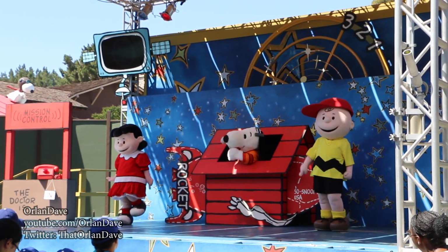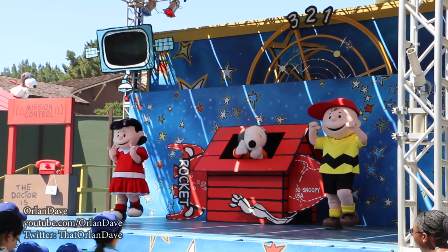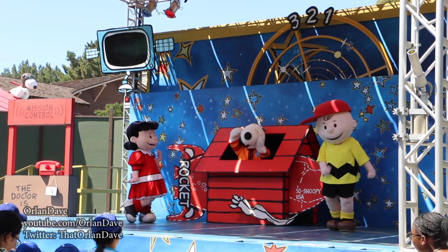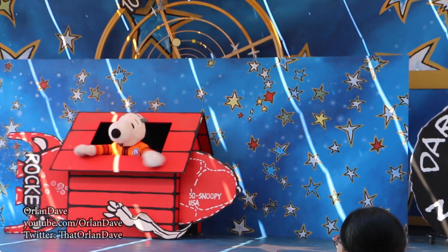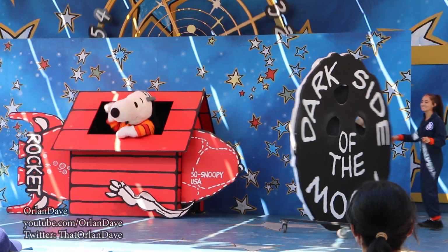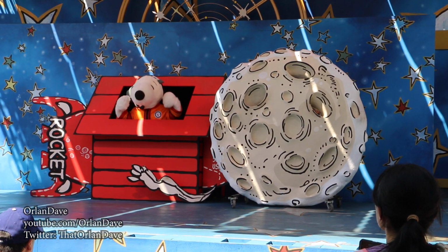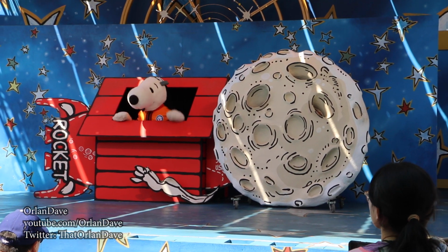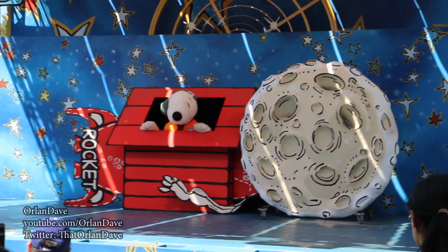3, 2, 1, blasting off into space. Snoopy the brave with a smile on his face. Yeah! 10, 9, 8, 7, 6, 5, 4. The dark side of the moon is flying no more. 3, 2, 1, flow through space. Snoopy the brave has finished the race. The beagle has landed. I was expecting that.